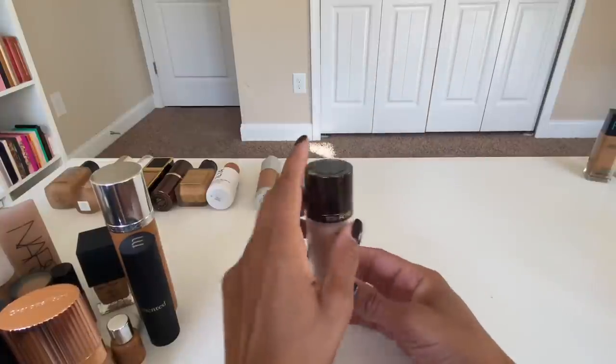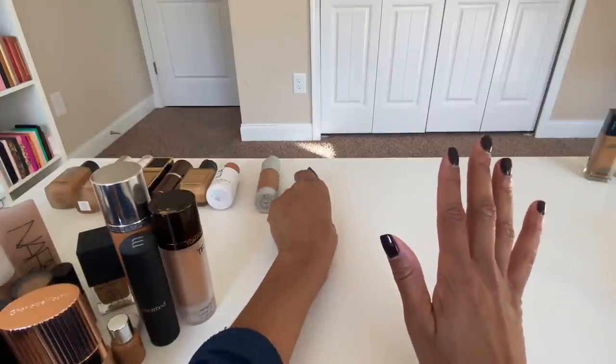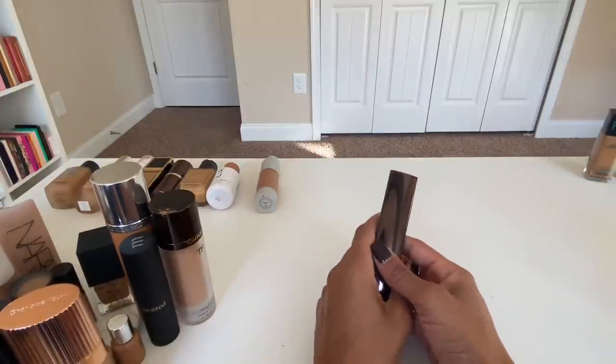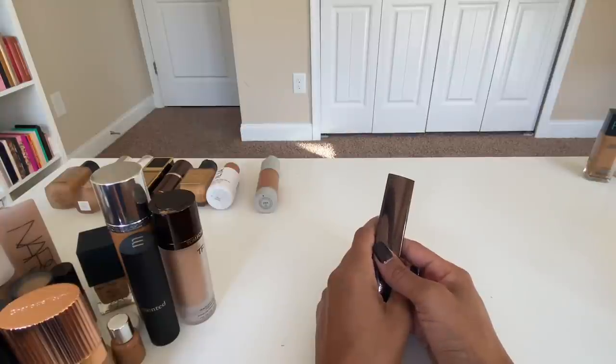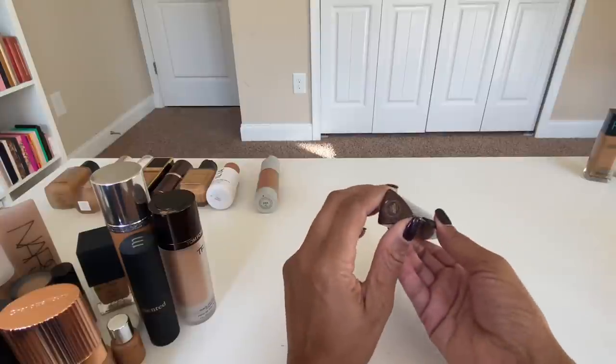I love that even though it says soft matte, it is not matte, like overly dry on the skin. The formula is beautiful. The finish is nice and natural, makes the skin look beautiful. Oh, it's just a beautiful foundation. Love it, love it. Okay, Hourglass Stick Foundation.